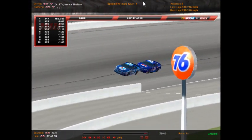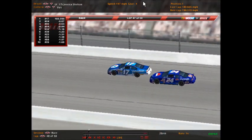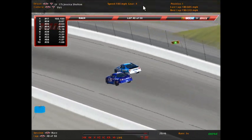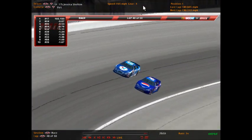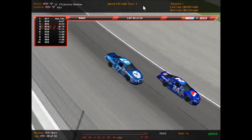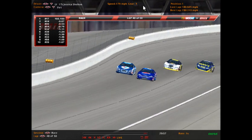Off turn number 4 they come. Matthews up on the back bumper again, now with 3 laps to go. Matthews to the inside of Shelton. Here they come into turn number 3, or turn number 1, excuse me. And Matthews takes the number 1 spot from Shelton off turn number 2.